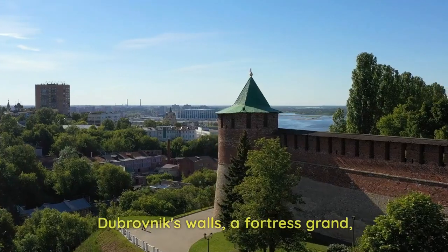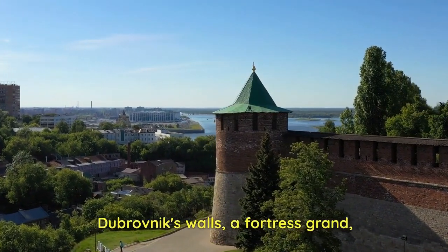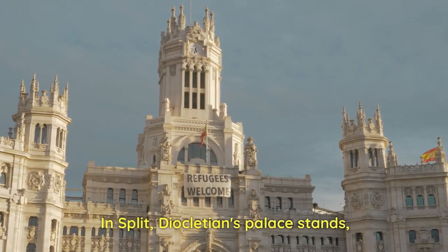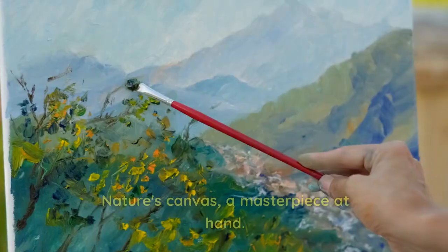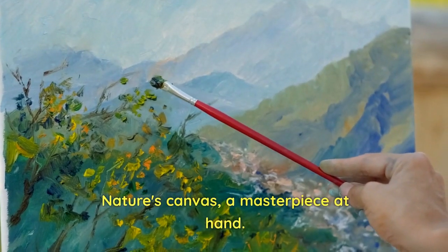Bridge. Dubrovnik's walls, a fortress grand. In Split, Diocletian's palace stands. Plitvice's lakes, a fairyland. Nature's canvas, a masterpiece at hand.